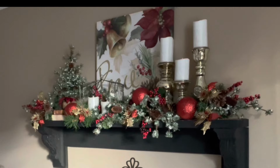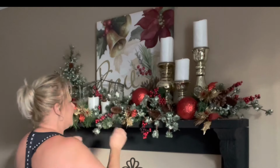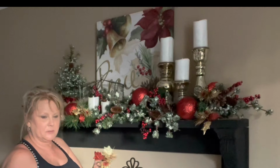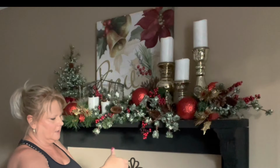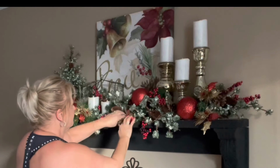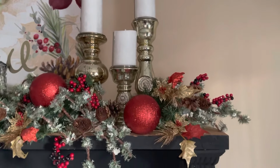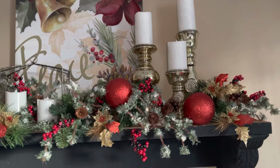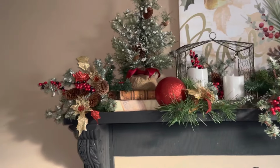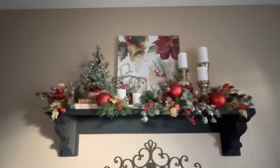So here's the final, and what I did was add a couple of these little picks here. These are a couple years old, and I believe these were all from the Dollar Tree. Just cute little filler just to throw in there and give a little bit more interest or color. So I added a few here and there. Really pleased. I think it turned out great. So let's move on to the next project.